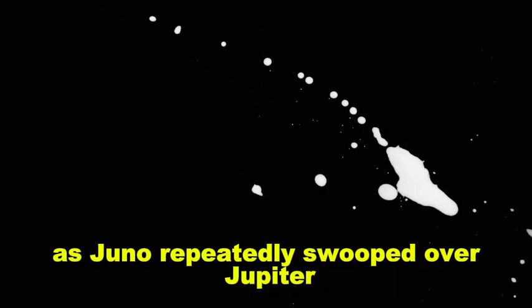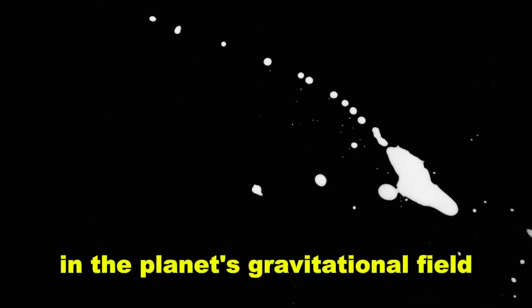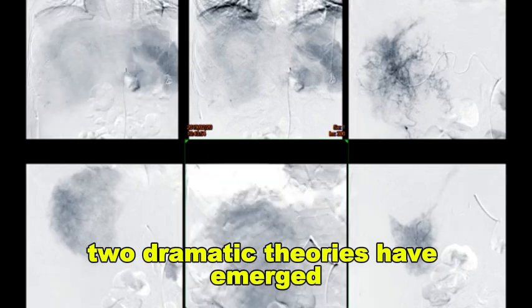As Juno repeatedly swooped over Jupiter, its instruments measured tiny variations in the planet's gravitational field. Two dramatic theories have emerged.